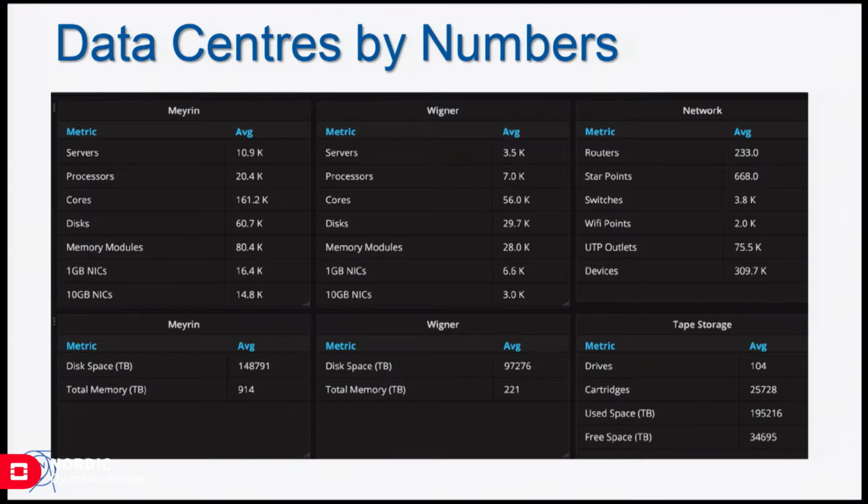In numbers, this computer center is big as well. There are 2 data centers, one in Meyrin, near Geneva, and Wigner near Budapest. I'm not going to read through this, but you see there are tens of thousands of servers, and the amount of data that we store on disk still flabbergasts me.